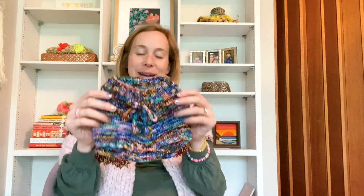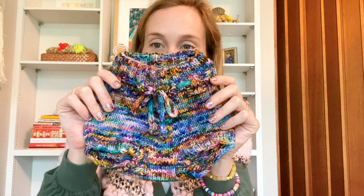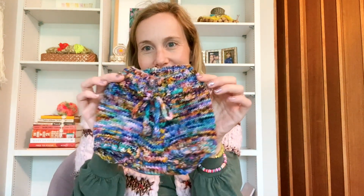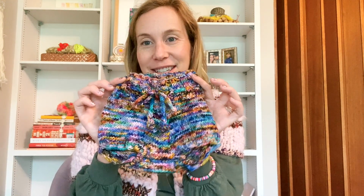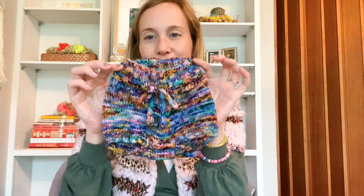I realize it might not be the most practical because it's going to be a hand wash situation, but I love them, and I definitely want to make them in a bigger size for when the baby gets a little bigger. I just absolutely love them. I think I did the 6-month size here, although they look kind of small. But yeah, I'm so happy with how these came out. They didn't take me long at all, and the construction is really cool. So I'm excited about that.